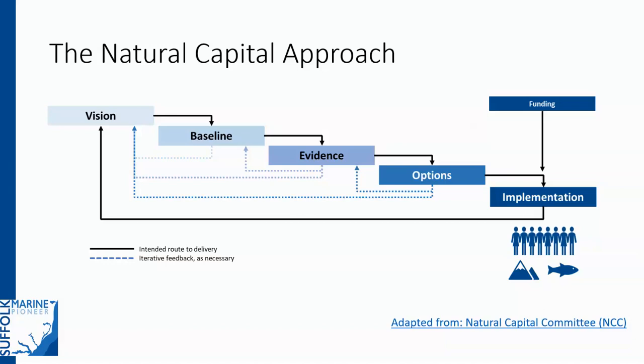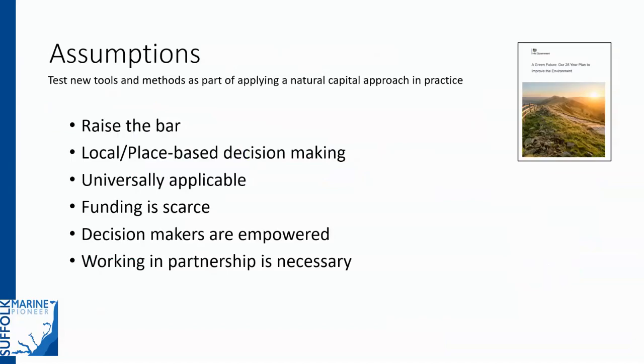Now, Pioneer was, as the name suggests, testing the new approach, testing a natural capital approach. But what that actually means in practice wasn't defined when the project started. So I just want to take you through a few assumptions that we had to make. And these may be quite obvious, but need to be stated.